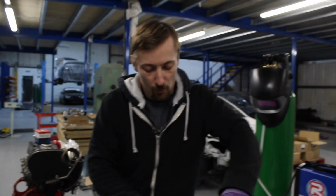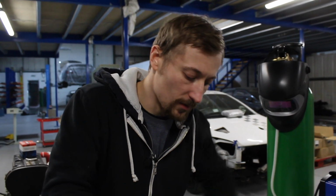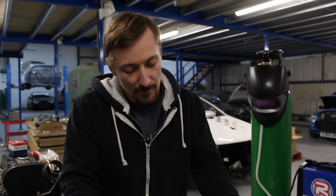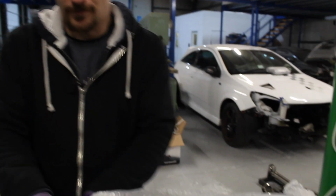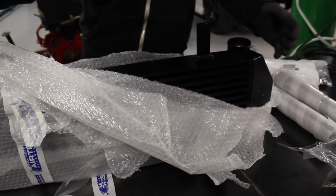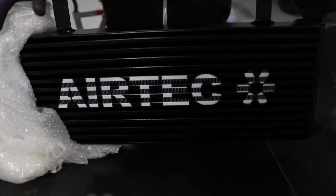But I think Forge had held that market on their own for so long that it was easy for somebody to come in and almost undercut them a bit. And I think they probably did the wrong thing by not really reacting. They didn't really lower prices where they maybe could have. They just stuck to it, and now the name in the Vauxhall world for intercoolers is Airtec. So they kind of took over really.